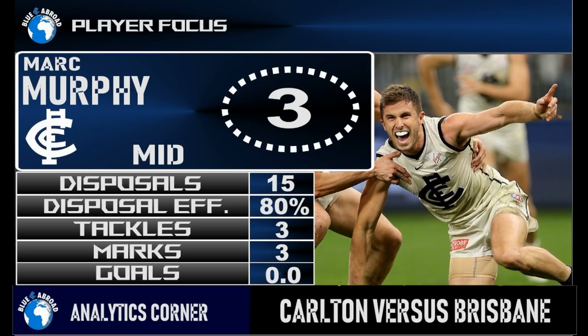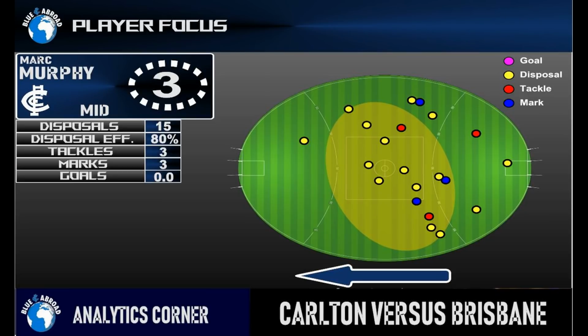Number 3. Now this is someone that we're going to talk about a bit later in the show, but Mark Murphy, 15 touches, 80 disposal percent efficiency, 3 tackles, 3 marks, 0.0 goals. Mark is just effervescent, isn't he? And for me, his coolness, his class, his silk, his ability to hit targets is a must for Carlton Football Club. And if we look at his heat map here, look at this. This is a midfielder. This is the guy, the link, the cog. They call them in NFL moving the chains. This guy moves the chains.